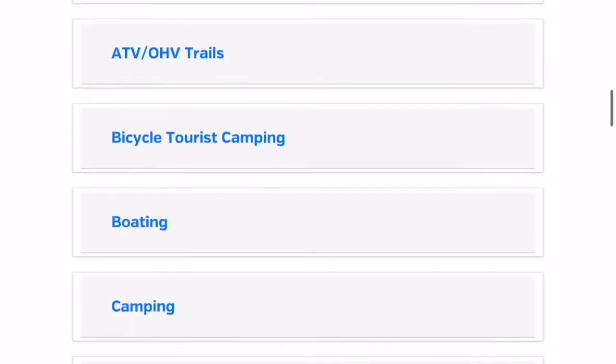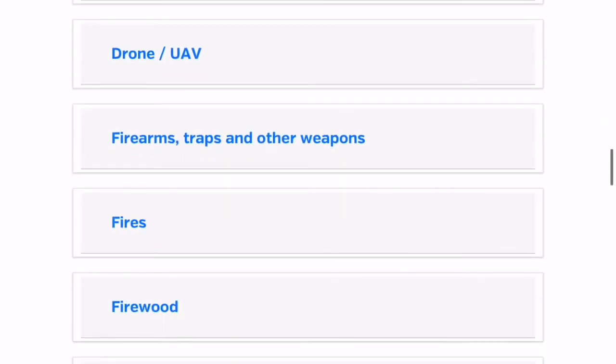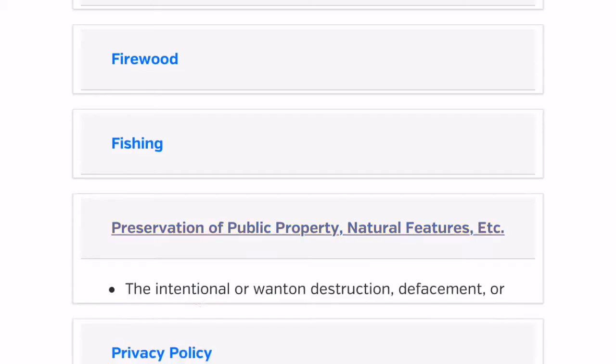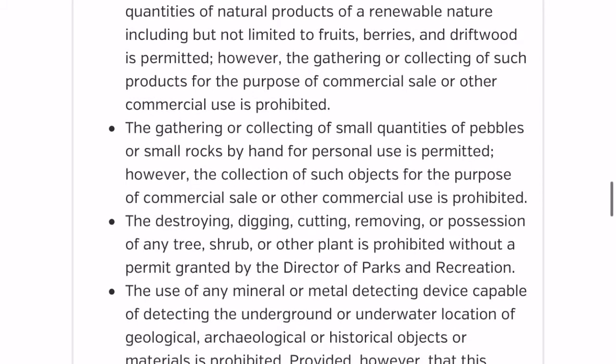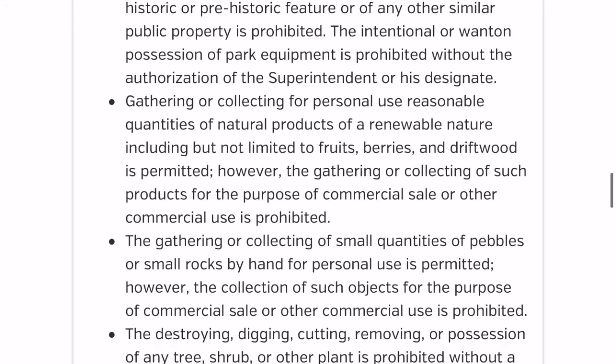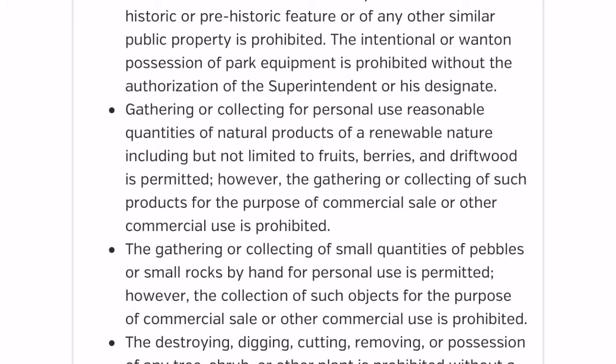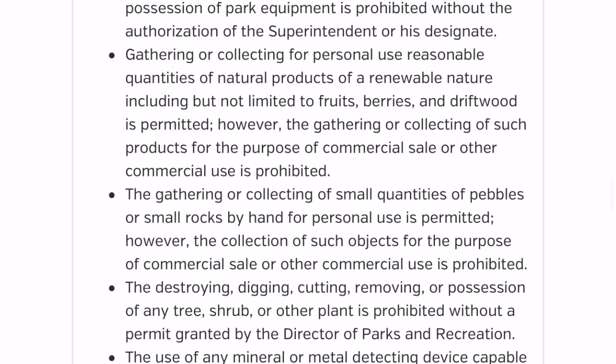You'll scroll down all the way to preservation of public property and natural features, etc. Select that, scroll down just a little bit, and right here it talks about gathering and collecting for personal use. Gathering or collecting of small quantities of berries, pebbles or rocks by hand for personal use is permitted. However, the collection of such objects for the purpose of commercial sale or commercial use is prohibited.